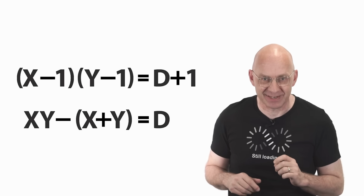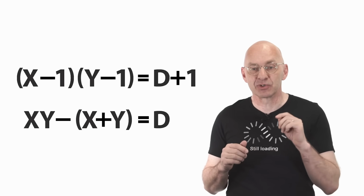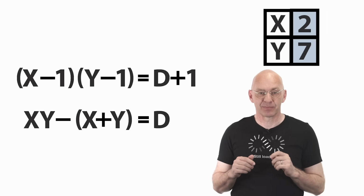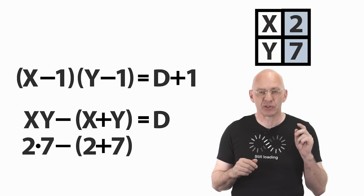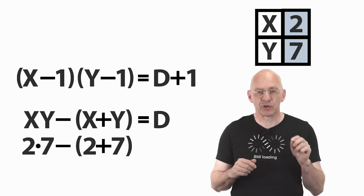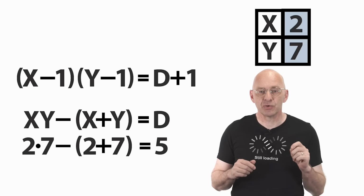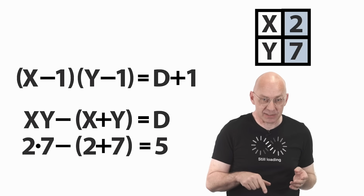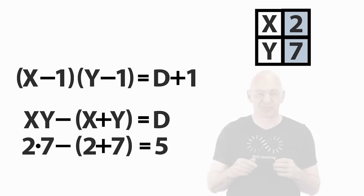No freeloading here. Anyway, let's check using an example. x is equal to 2 and y is equal to 7. What's that difference? 2 times 7, that's 14, minus 2 plus 7, 9. 14 minus 9 is 5. Okay, that means we need to pad 2 and 7 with 5 ones. And actually, if we do that, we just get one of our basic identities, that one here.